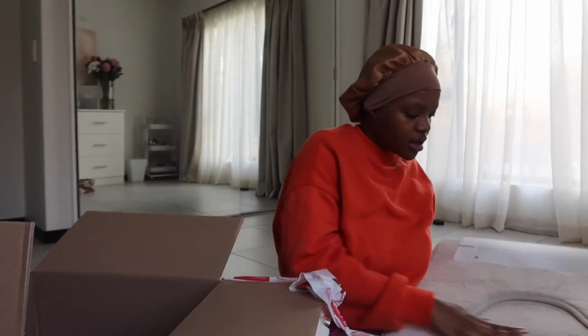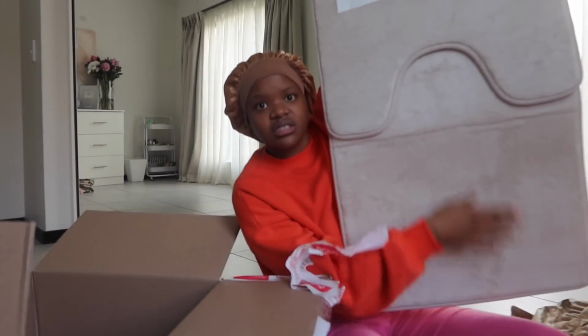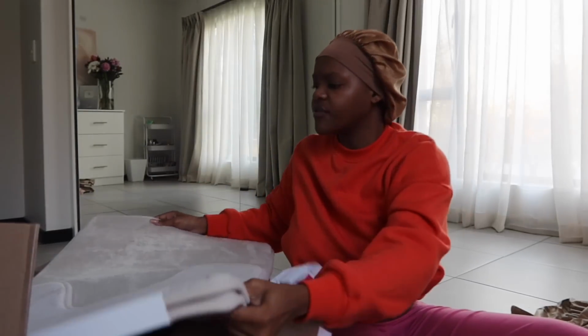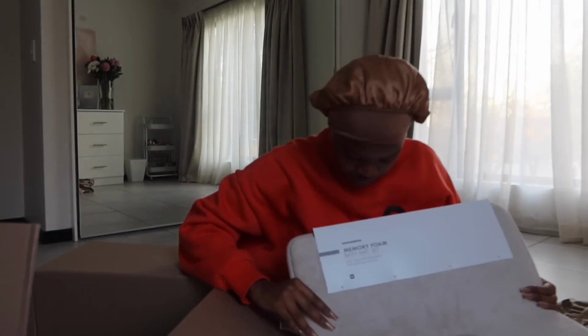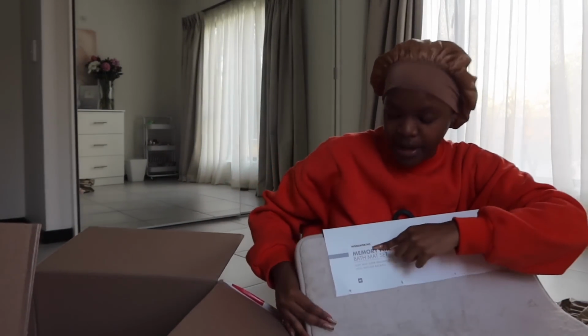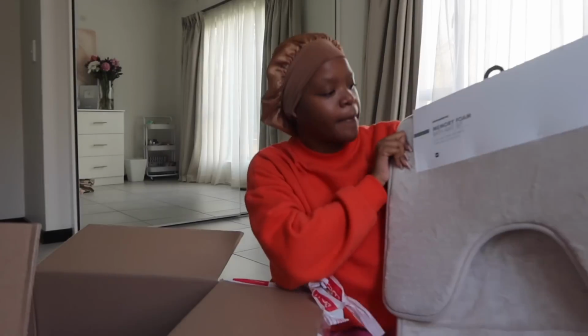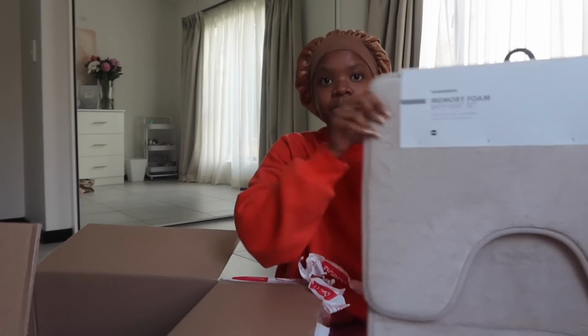Oh, they had to package it. I hate that. Why did they do this? They could have laid it. Okay, you would have needed a bigger box, but damn. But anyway, this is the bathroom mat that I've been looking for. This is the memory foam bathroom mat by Woolworths, and this is the shade Stone. It's a super soft and super absorbent anti-slip rug or mat for the bathroom.